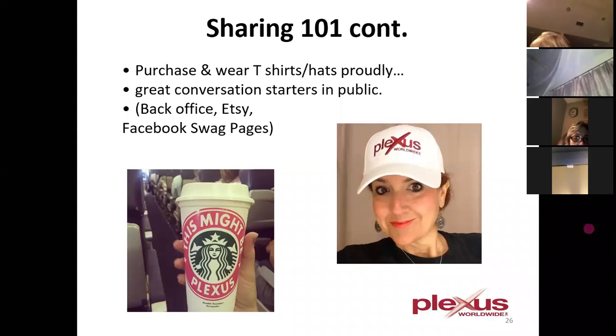You can have a cup like that that says this might be Plexus. You can have a baseball cap. I always have on my Plexus pin. Ben and I never leave the house without something Plexus on, and it's a really good way to get people asking you about Plexus. So be sure you have some swag.